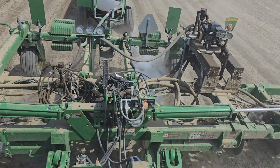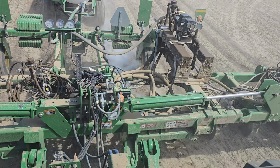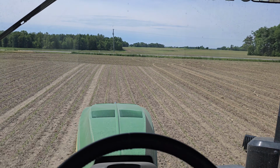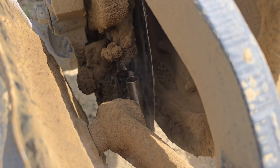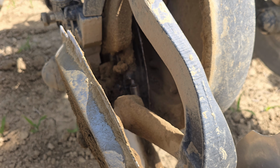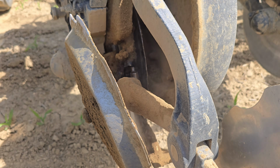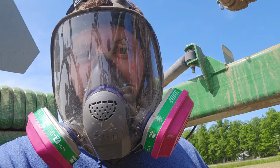That's good. We seem to have a lot of leakage on that one row. That is a vapor line row. I bet one of my vapor tubes came off, so we're going to stop here on the end and check it and fix it. Sure enough, and you can see it bleeding some vapor out. That's why I wear the respirator, because that would be very hard to breathe otherwise, but I can't smell it at all like this. It looks scary. It's not, it's just to protect me.